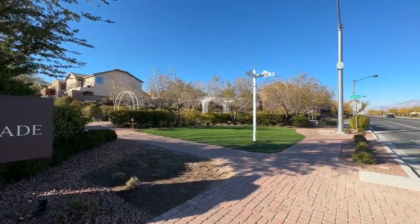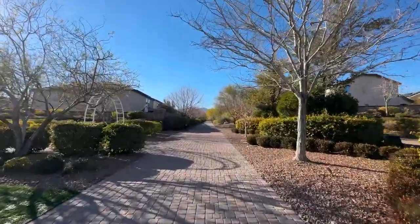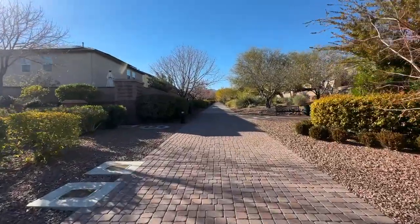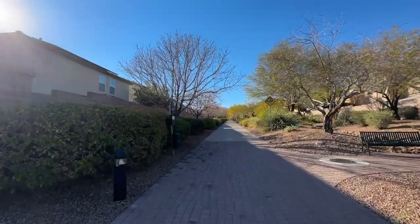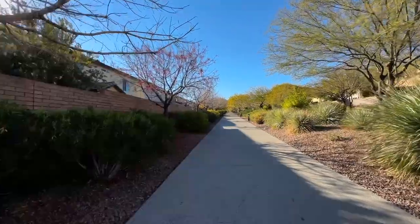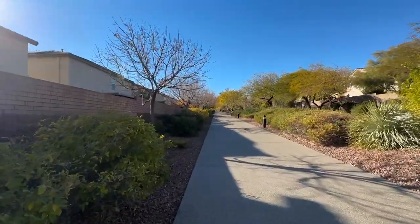Okay, so we're gonna see what this promenade is all about. They said it's a linear park, meaning that it's lengthwise. We'll see if there's a playground. Or this is just a very wide walking trail. Did I get my workout cut out for me? If it's not halfway there, I'm not going to continue on. I'm being lazy.